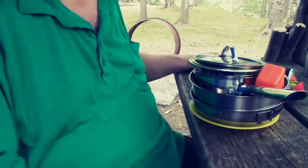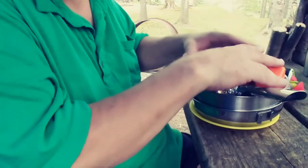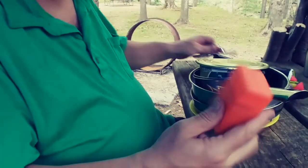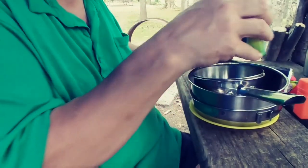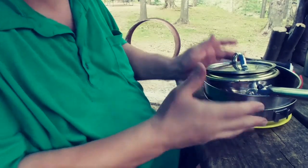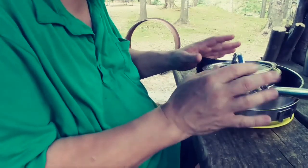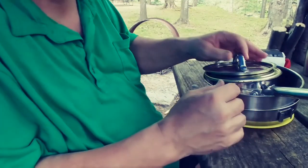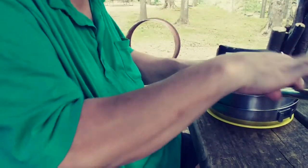All right, this is a hodgepodge of stuff, some MSR stuff, but it was when I took this out of the bag that I found that I had the little stove in there. And when I opened the pot up is when I found the little adapter. So that all fit in the bag with it. Stove, pots and pans. Let's see what we got here. We'll get back to this baby.